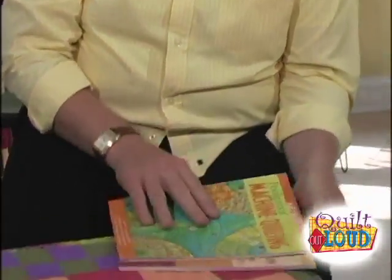Here we are back at Quilt Out Loud, and we are going to review some books today. Yep. And the books we're talking about today are Machine Quilting, some of the new books out there about machine quilting. That's right. So I picked a few that I liked, you picked a few that you liked, and here's what we have. This one I liked. It's from Mary Mashuda.